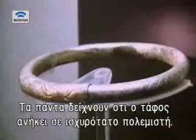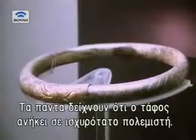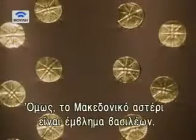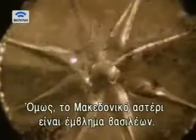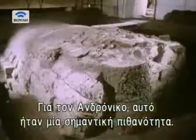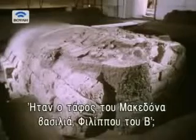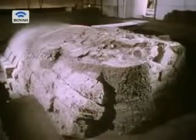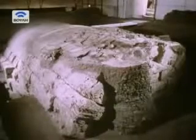All the artifacts clearly showed that the tomb belonged to a powerful and wealthy warrior. But this symbol said something more, for it was the starburst, emblem of the Macedonian kings. For Andronicus, that meant one dramatic possibility. Might this be the tomb of Macedonia's great king, Philip II? Could the contents of the tomb provide any further clues?